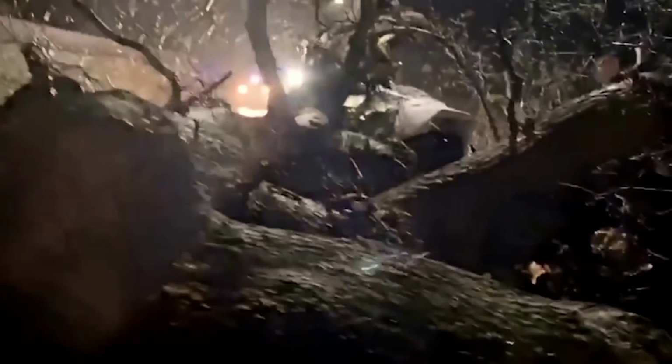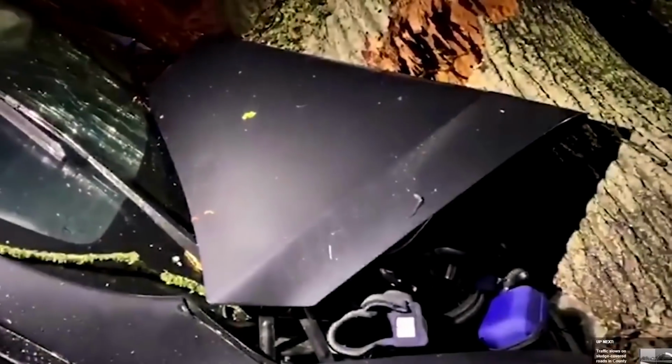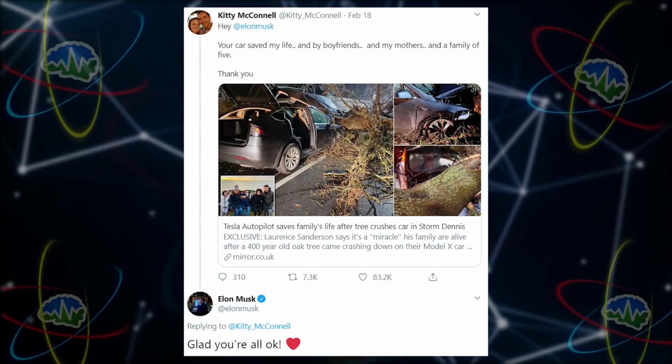Yes. So Lawrence Sanderson says it's a miracle that his family are still alive. Lawrence Sanderson, a father of 3, thought his family were going to be crushed to death by a tree in Storm Dennis, but they were saved by their Model X on autopilot. Lawrence was driving his wife, Anna, and their 3 children to Dorset on holiday when a 400-year-old oak tree came crashing down as Storm Dennis battered the country on Saturday evening in Dorset, UK. He tweeted out what had happened, and then Elon responded, "Glad you're all okay."